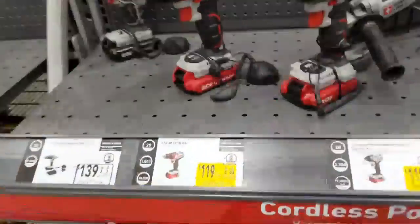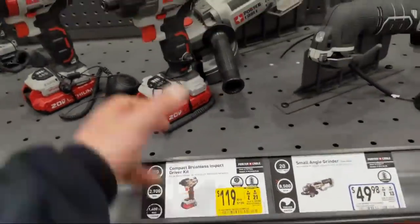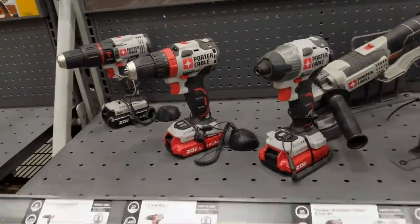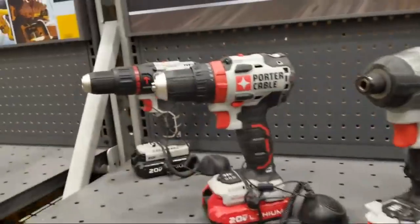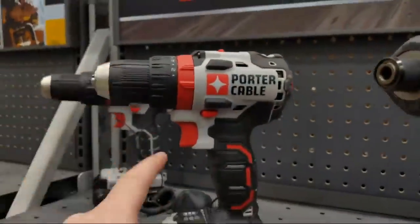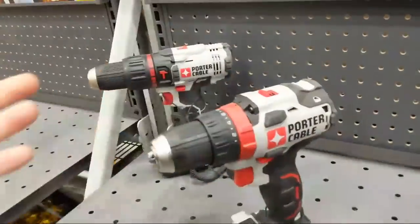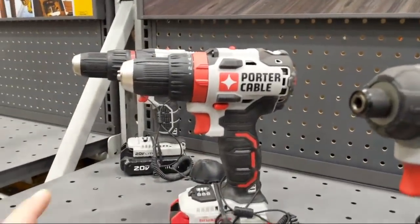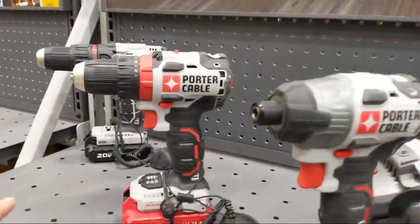I will say this: the Porter cables look like they're marked down somewhat. Half-inch drill kits at 119. The compact brushless driver kits at 119. Sounds familiar, actually, if you think about it. Wait a minute. Look at these. This looks familiar. Yo, is it my imagination? Look at this Porter cable. What does this look like? I almost want to rip it off the rack. You want $139 for one battery? Yo, what is this thing? This looks like something to me. See if anything comes with those batteries.